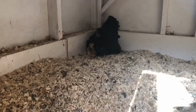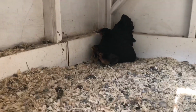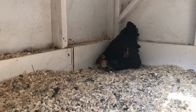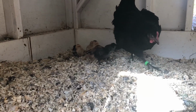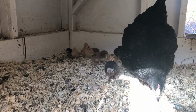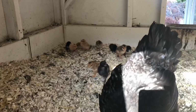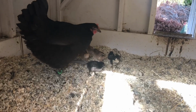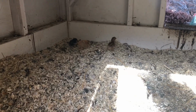It's kind of hard to see because she's in a shadow there, but that's her. She's got 10. We gave her 10 eggs, and she hatched 10. It looks like we have maybe 4 Buff Orpington Welsummer mixes, maybe 3. Yeah, it looks like 3 Buff Orpington Welsummer mixes, 3 Americana Welsummer mixes, and then 3 of the black ones.